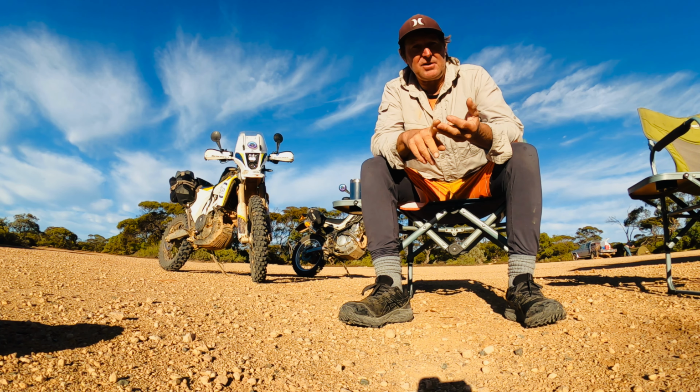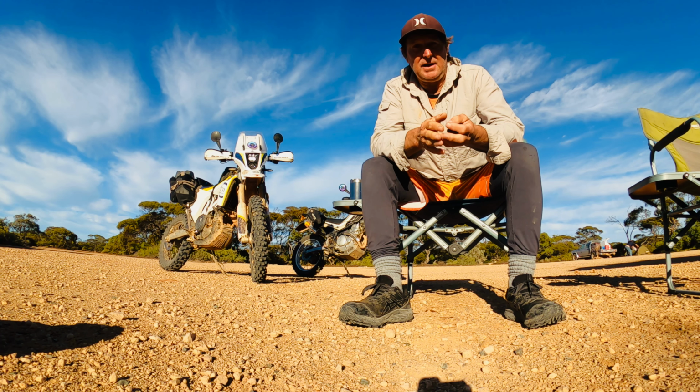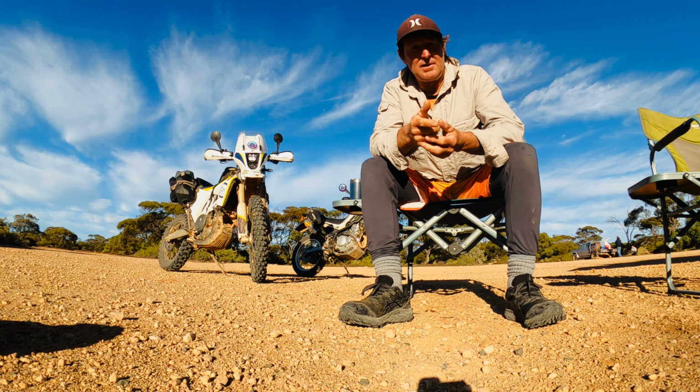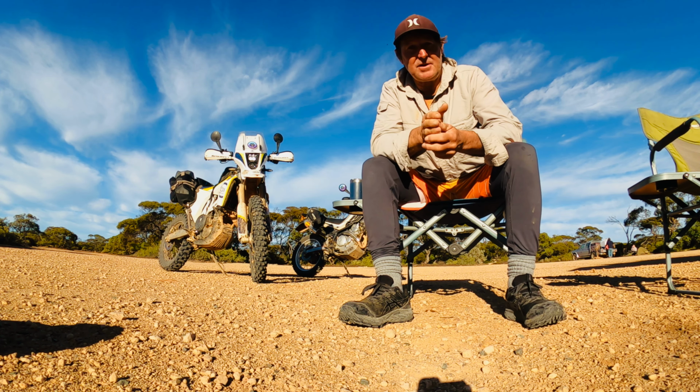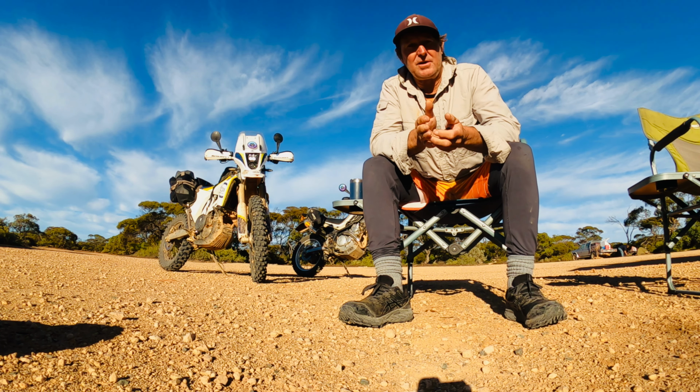We started off a bit late, so we headed out about 10 o'clock. And in hindsight, probably should have just left here at 10 and ridden all the way to Nullarbor and then probably stayed the night, which we got in there about 5. There's lots to see along the Nullarbor and we only got to see part of it.